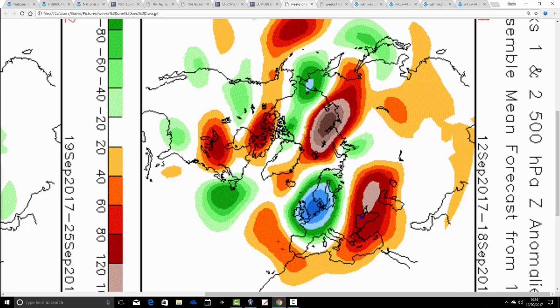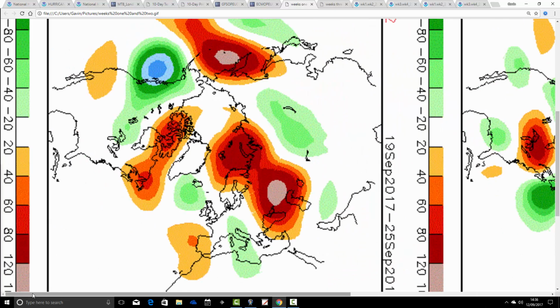So cool and unsettled for the week ahead. Then we go through to week 2, which is the 19th to 25th of September. It's when we had some hints, particularly yesterday, of something a bit drier and warmer coming up. But this still looks quite unsettled, really. I think we're taking a trough of low pressure through the UK and into Central Europe.